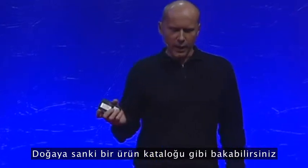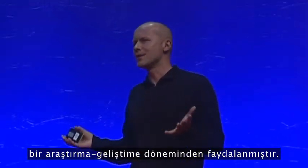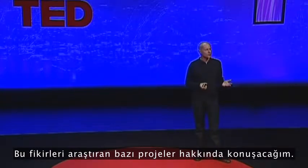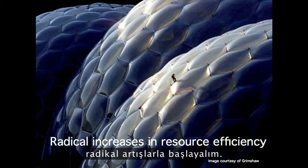You could look at nature as being like a catalog of products, and all of those have benefited from a 3.8 billion year research and development period. And given that level of investment, it kind of makes sense to use it. So I'm going to talk about some projects that have explored these ideas. And let's start with radical increases in resource efficiency.